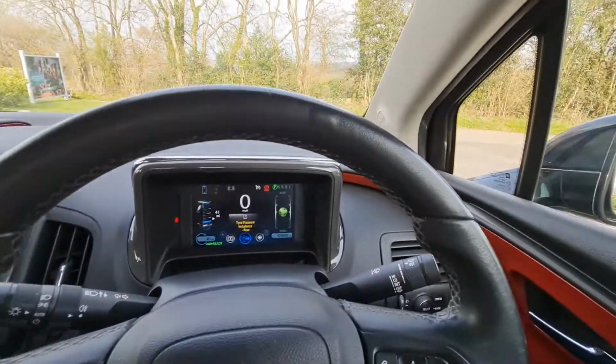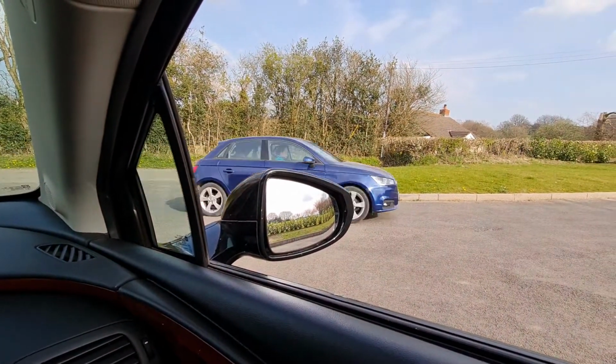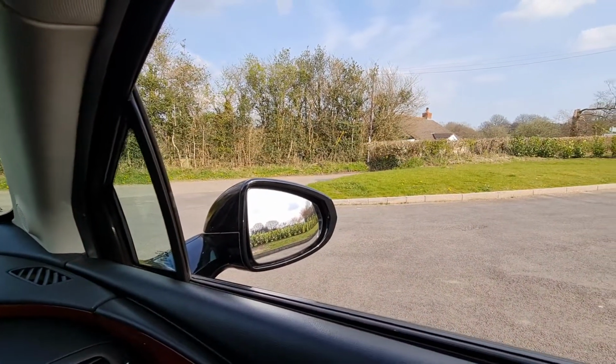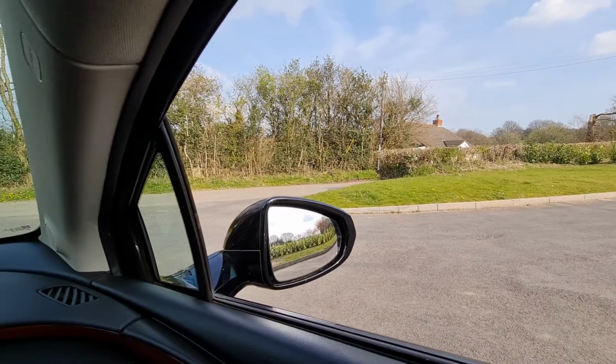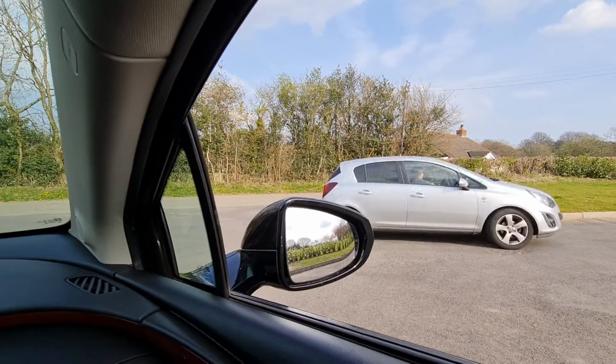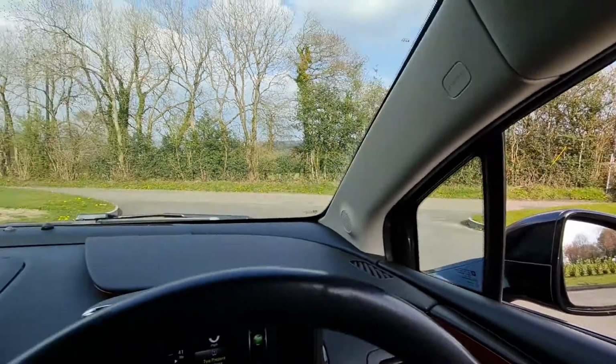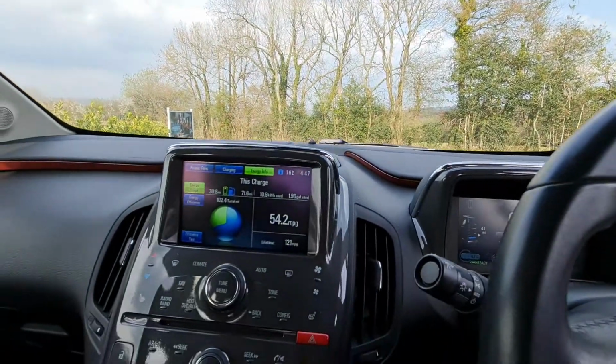If I put the windows down, someone there in an old-fashioned diesel. You can hear the birds sing if it wasn't for that clatter of the diesel engines going past me. I think you get the picture. This car's very, very quiet.